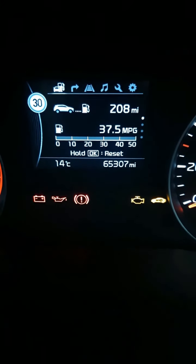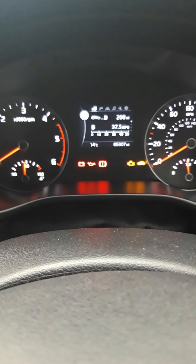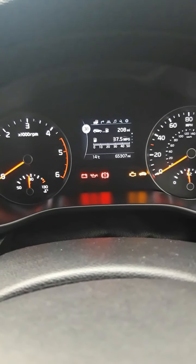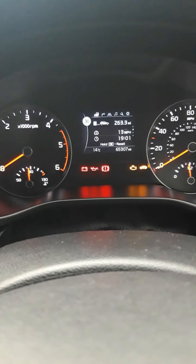As you can see, I managed to achieve 37.5 MPG, miles per gallon, which is quite decent fuel consumption, considering that the car is a small SUV and is quite big in size. And let's see the other readings.